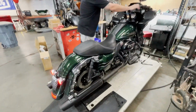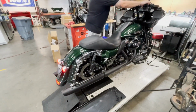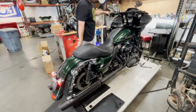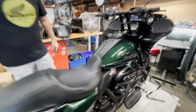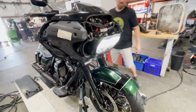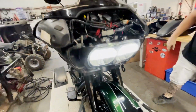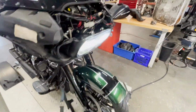Alrighty, let's see. My guy got us right. Yes, sir. Sounds really good. It's a lot quieter than it was, that's for sure. We got the lights and everything figured out. The outer fairing, inner fairing, everything is looking good to go. So that's dope.